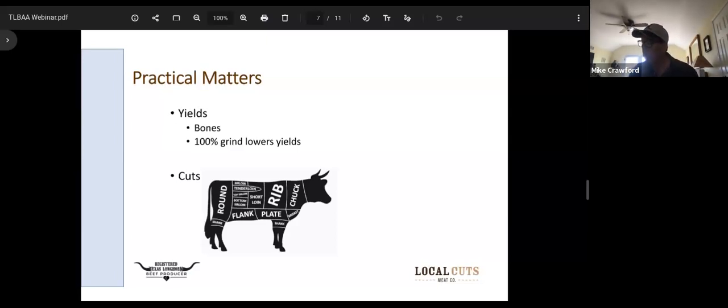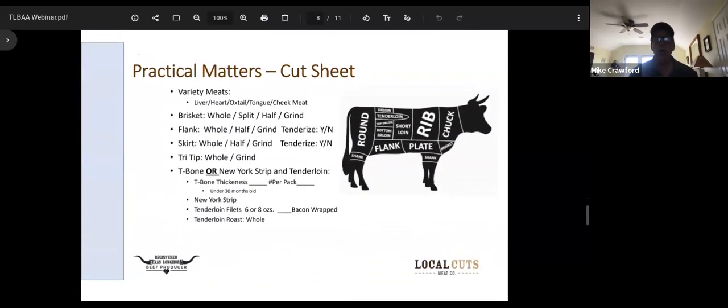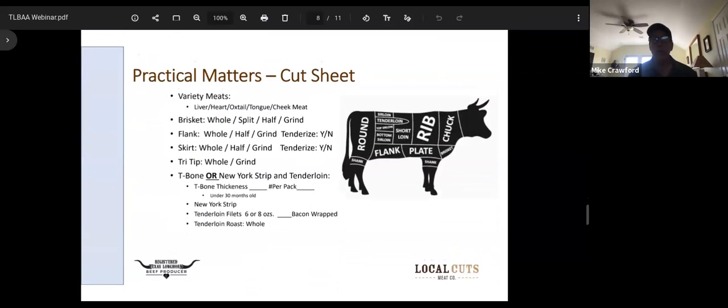All right, so let's go in and talk about the cut sheet. To start right off, when you look at that cut sheet, some of the things that are real important is when I talk about the variety meats, that's the liver, heart, oxtails, tongues, cheek meat.